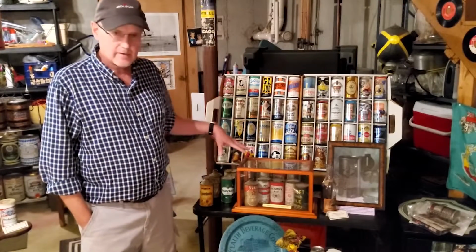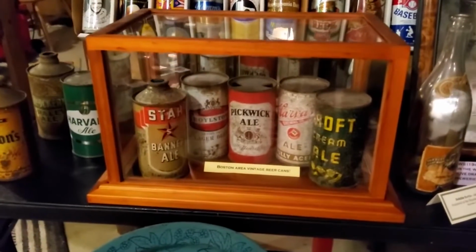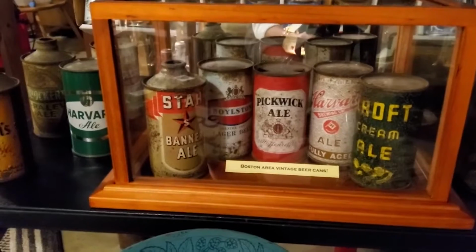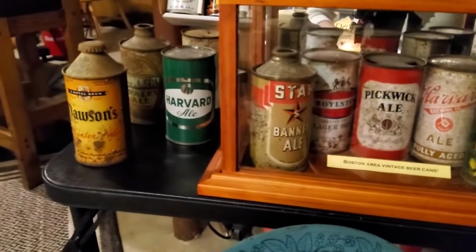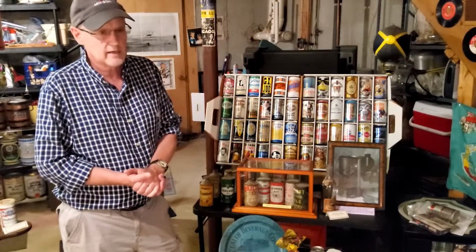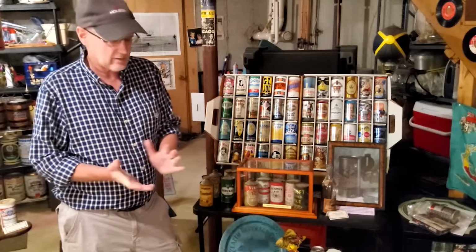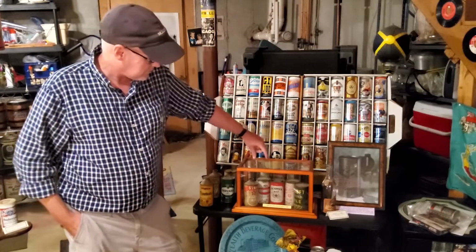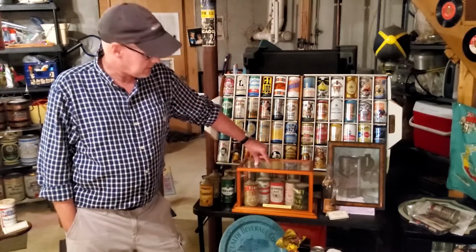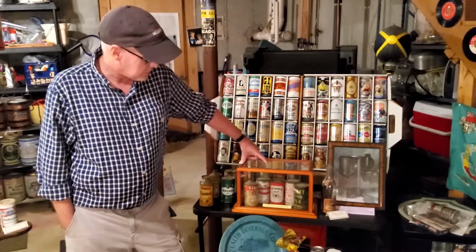So these are some Boston area vintage cans. I'm going to start on the left. It's Star Banner Ale. Star Brewery was located in Dorchester. In fact, one of the old brewery buildings is still there today, and there's an electrical supply company operating out of that. A lot of breweries in the late 1800s were operating out of Jamaica Plain or Roxbury. Stony Brook in the Jamaica Plain area offered a lot of great fresh, clean water. The Hoffenrefer Brewery operated for many years out of Jamaica Plain, and they produced a couple of these. They produced Boylston Lager beer and then Pickwick Ale.